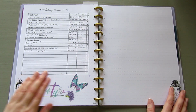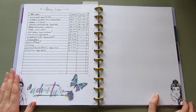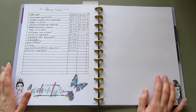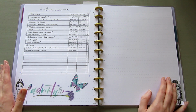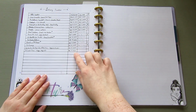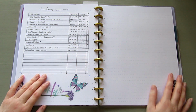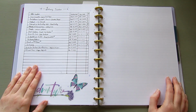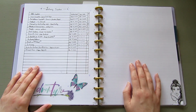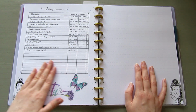And finally, my last spread, and one of my newest spreads actually, this is my library tracker for keeping up with my physical library things. I use the library's digital services a lot, but those return automatically, unlike physical things. So this way I can see what I have out, when I checked it out, and when it's due, plus a little box to mark if I've actually read it or watched it. And this is working pretty well so far. It's helping me keep track of a lot of things. I do have to update some of these due dates, but I'm excited that it's working and it gives me a visual place to keep track of everything.